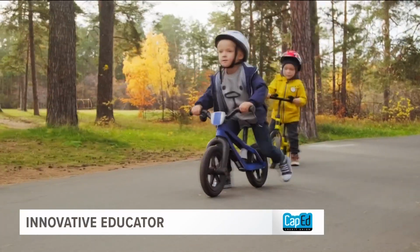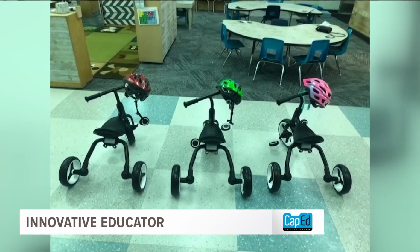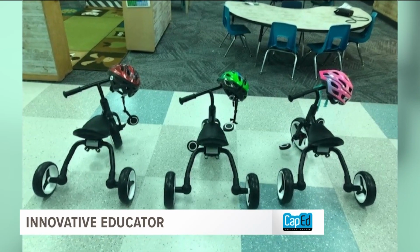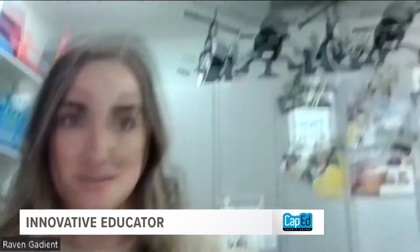So a big part of it was we used it for bicycles or trikes that can turn into two-wheel balance bikes as well, just to provide some large motor activities that they can do outside. Our playground currently isn't the most accessible for preschool-age kids, who are tiny. So having the bikes to give them that gross motor time outside has been really, really awesome. I don't know if you can see them up there. And she has 6 of those.